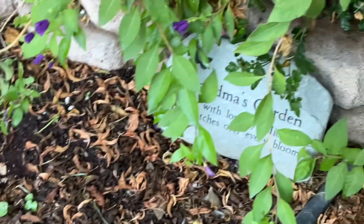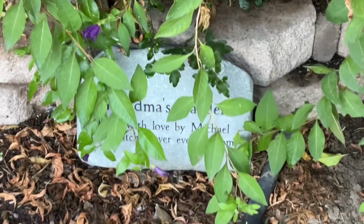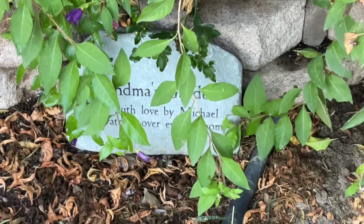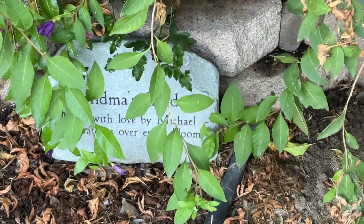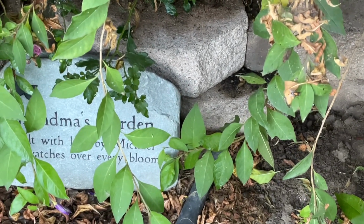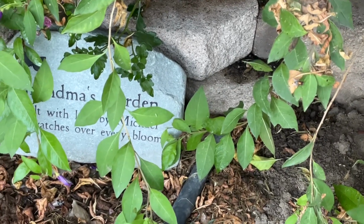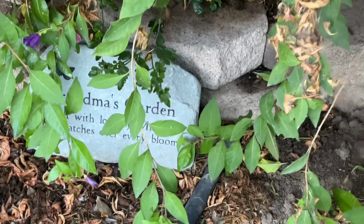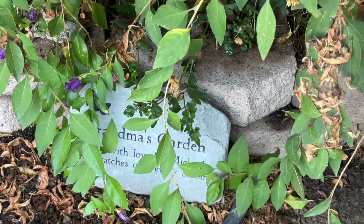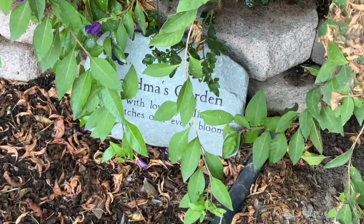And what's sad, this is the memorial where my grandson built this whole area up that I'm showing you today. I need to get in here and get it all cleaned up again. And we can see Grandma's garden, built with love by Michael. So hopefully we'll get to see this whole area looking good by next week. I'm gonna stay in here until it gets done, and I have some more things to clean out also.